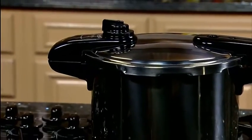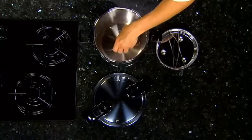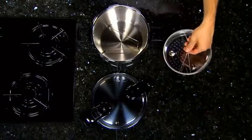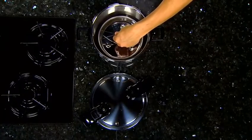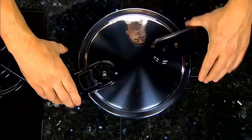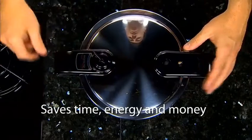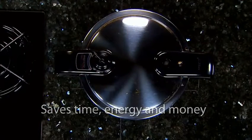The Presto 8-quart stainless steel pressure cooker for fabulous food, quick and easy. Let's take a look at this extraordinary pan. The pressure cooker is really a saucepan with a special cover that delivers moist, superheated temperatures to cook foods 3 to 10 times faster than ordinary cooking methods, saving time, energy, and money.